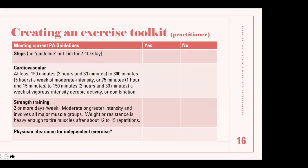The second form here is for you to easily analyze your client's current physical activity and what recommendations you might consider to meet the current physical activity guidelines. So I include the current physical activity recommendations again in this chart, so you don't have to refer back to a previous slide for details. So, I take the first chart that my client fills out, and then I use that information to fill in this chart to then go back to them and make recommendations.